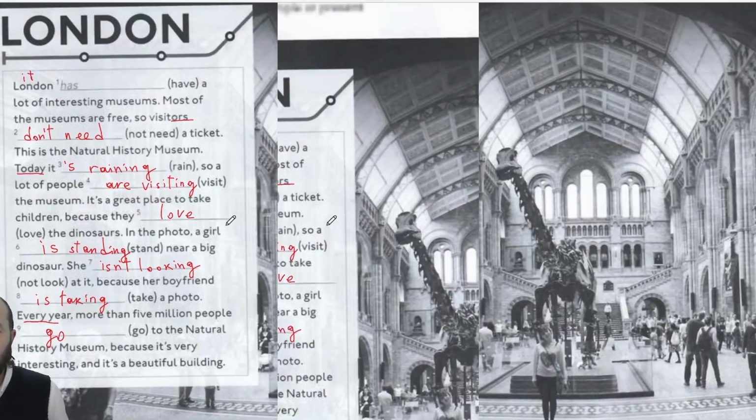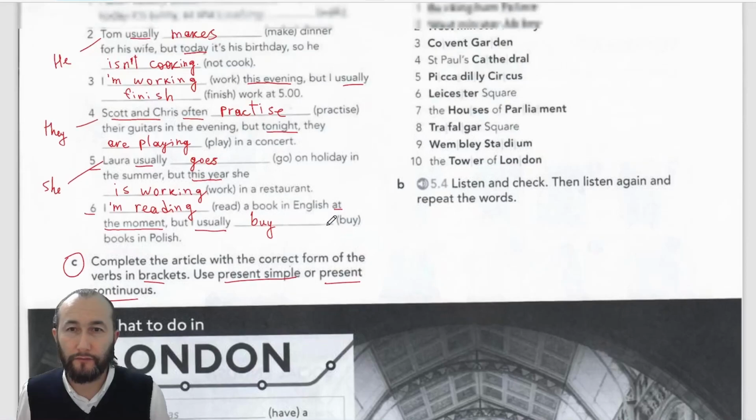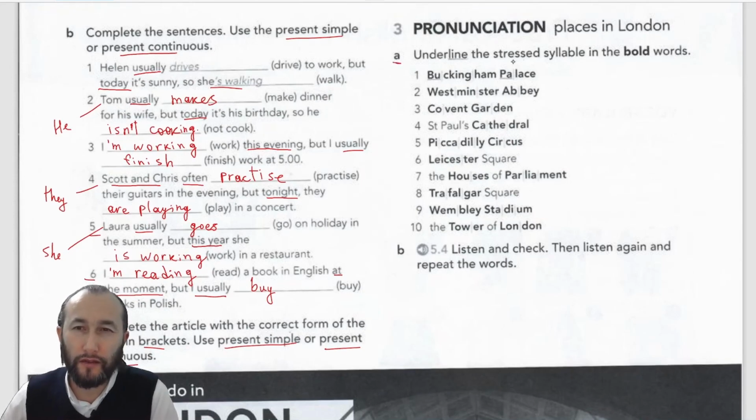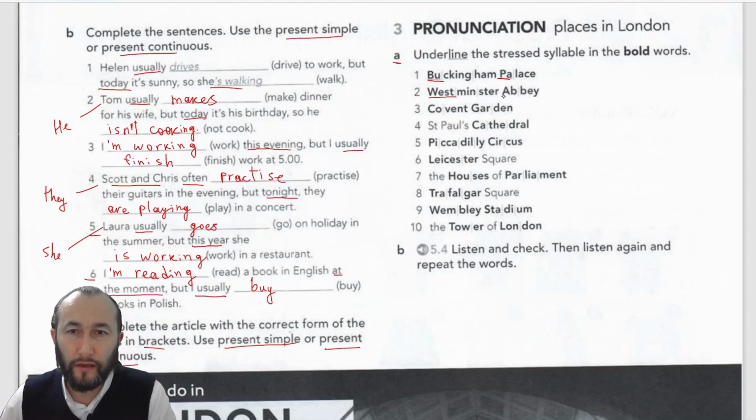Now we're going to move to the next exercise. Pronunciation. Number 3 is pronunciation. Places in London. We need to pronounce these words. A is asking us to underline the stressed syllable in the bold words. For example, Buckingham Palace. The first syllable is stressed. So Westminster Abbey, Westminster Abbey, the first syllable.